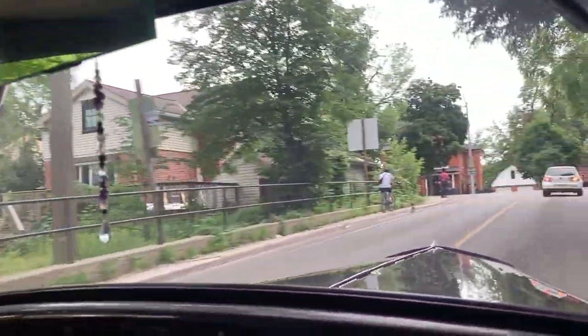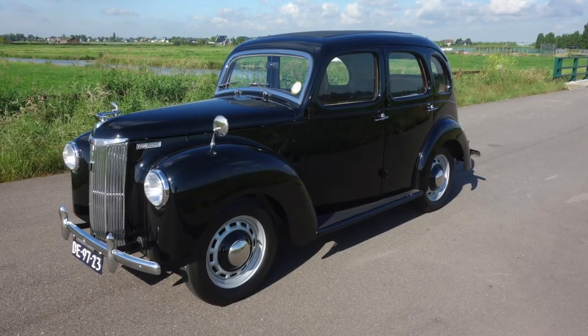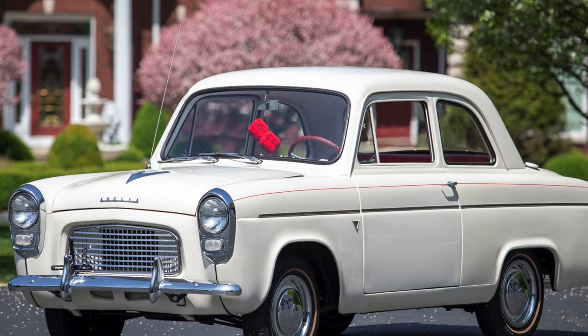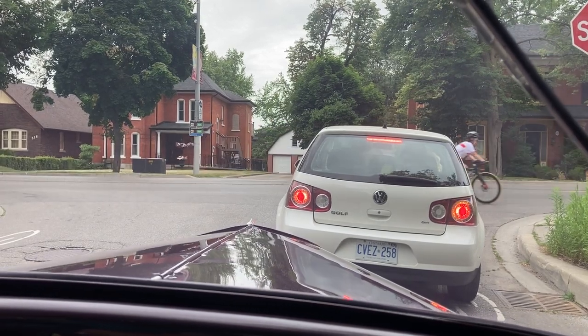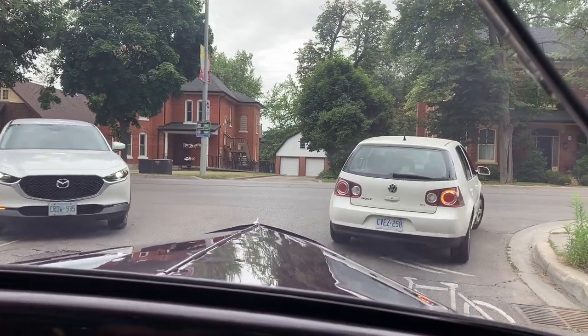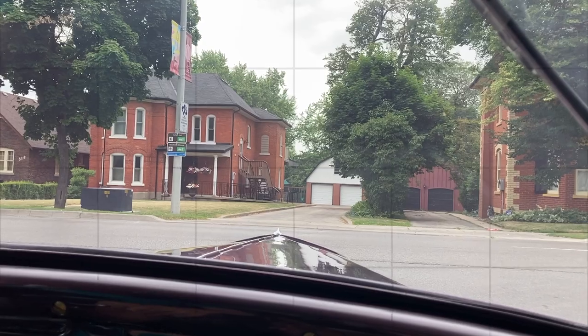I'm turned left here. Yep. This is before Prefects and before Anglias. This is the very first Ford in England. I know what the Prefect is, and I also know what the Ford Anglia is. They're all after this. They built this till 1937. Amazing. And this was in the Dagenham plant. Dagenham plant, in England.